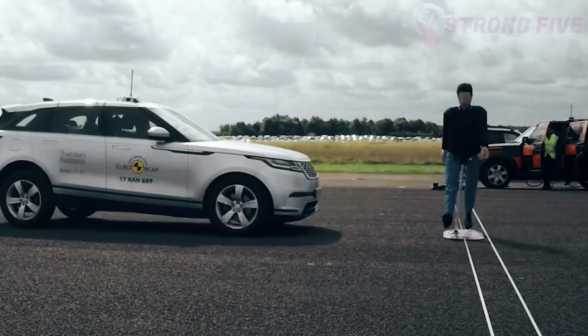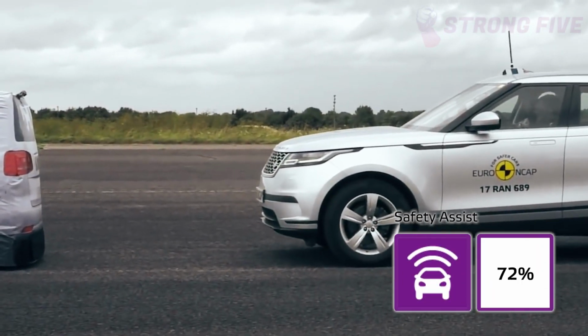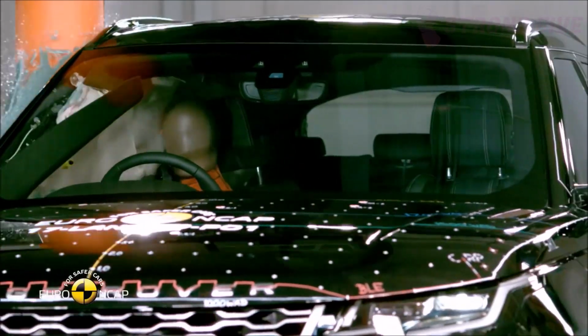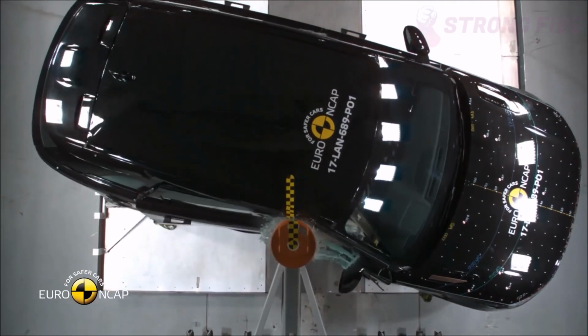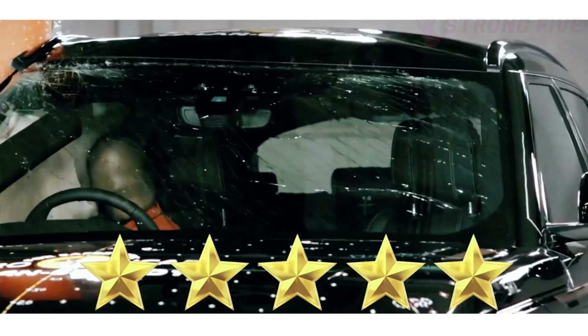The safety level of the Velar for pedestrians is 74%, and predictive safety reaches 72%. This is facilitated by electronic services such as automatic braking systems and recognition of markings and road signs. However, in a side impact, the body of this Range Rover crumpled too much for an excellent soldier. Although if the association decided that this rating is deserved, let it be 5 stars.